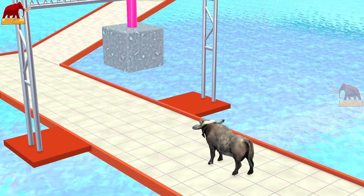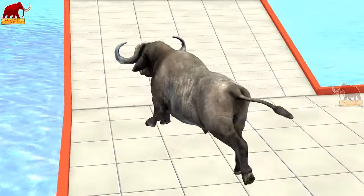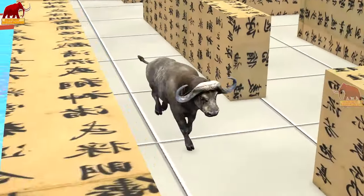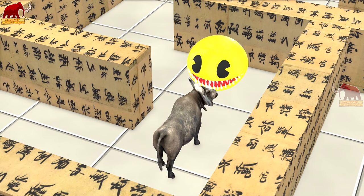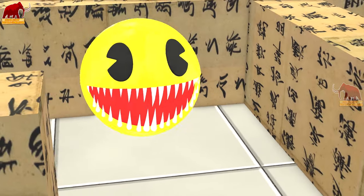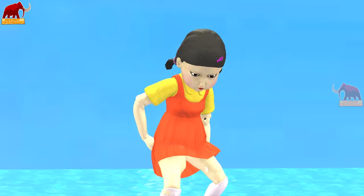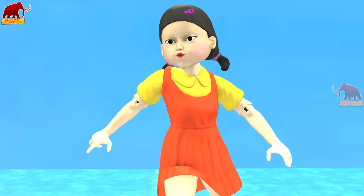Saving himself. He just climbing over the ramp and enters the giant maze. But wait, what? A giant Pac-Man had just ate him. And our referee is laughing loudly. Now she is calling to new contestant.